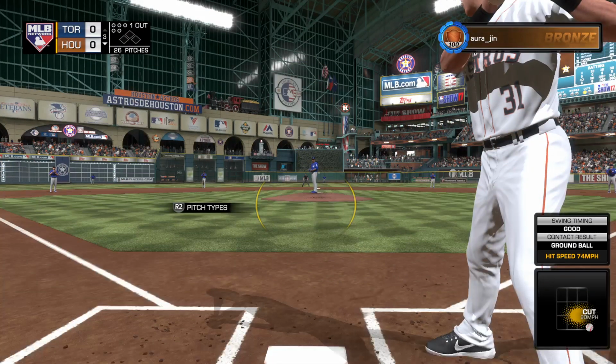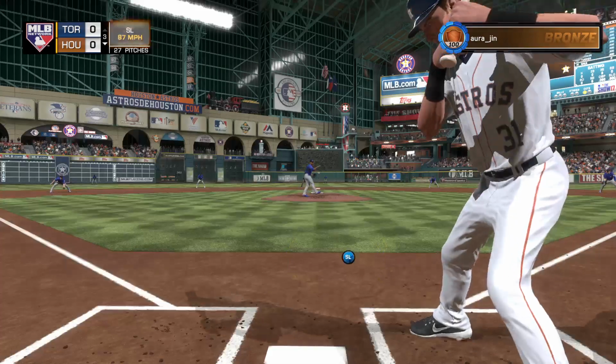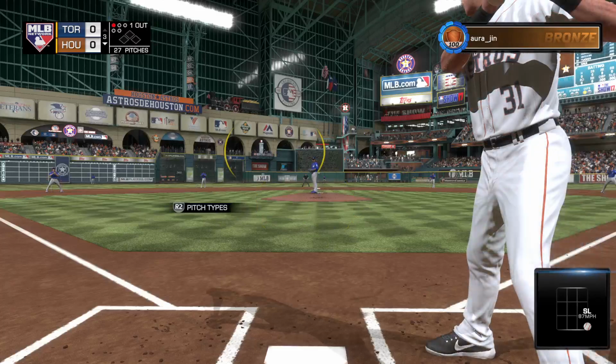Ready now, Kyle Tucker. Designated hitter, Kyle Tucker. Here's the first pitch to him. He'll hold off on the slider to start the at-bat. It's ball 1.